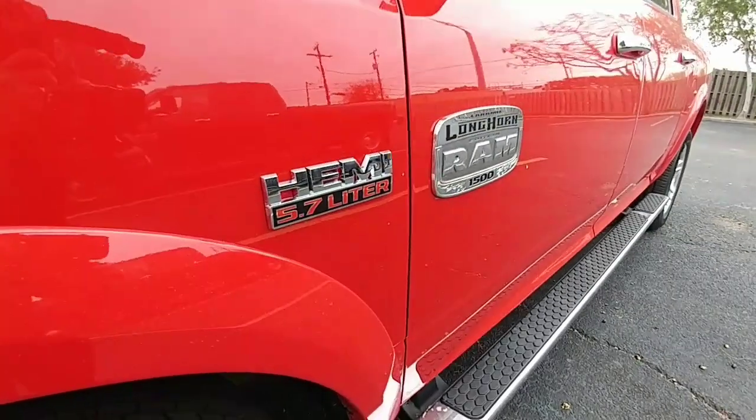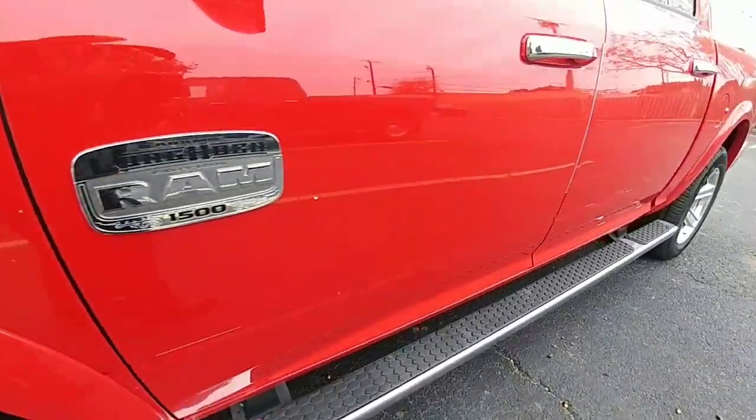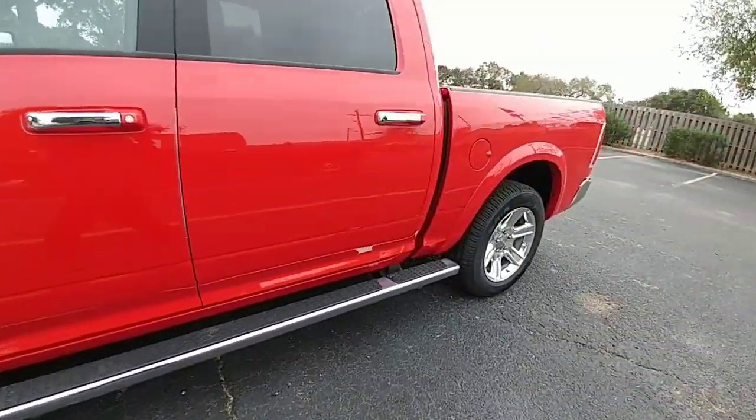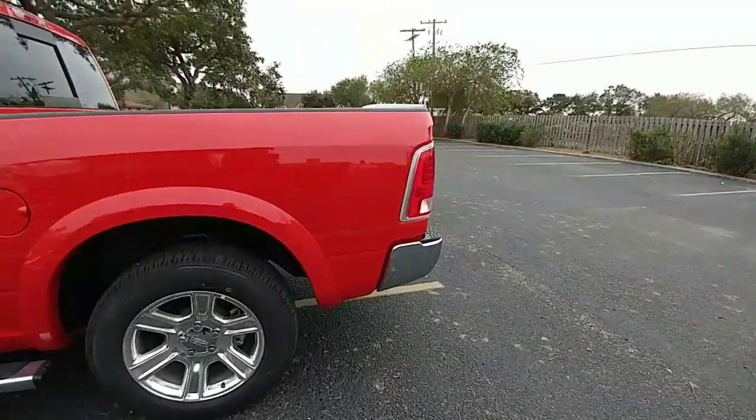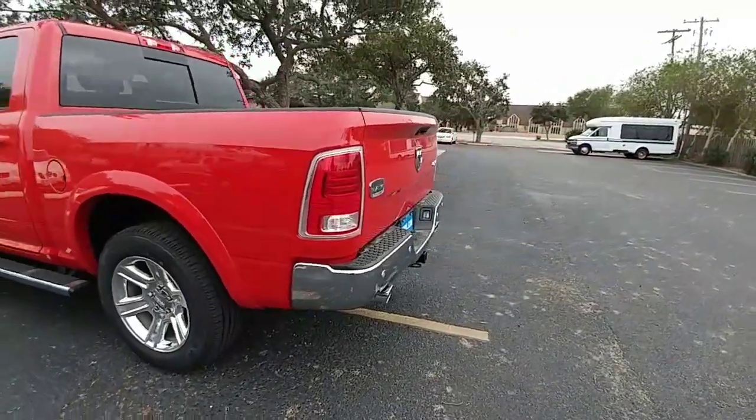This one has the 5.7 liter Hemi in it. This is a four-wheel drive truck. As you can see, it has the extended running boards across the bottom to match the whole length from the front of the cab to the rear, right up until the bed.